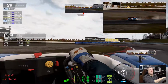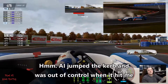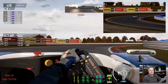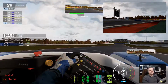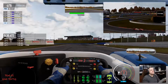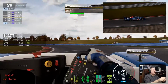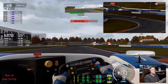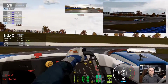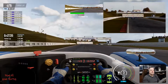Alright. Oh, bloody hell. That was really annoying. I was hoping he'd give me the space, but he didn't. Now that's just about balls up any chance I've got of coming anywhere other than last. Maybe I could have given him a bit more room, but that's such a tricky, nasty little bend.